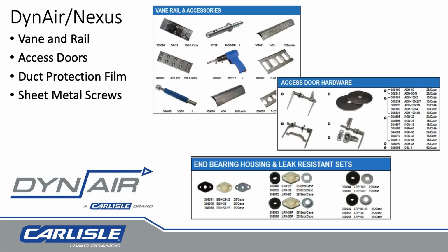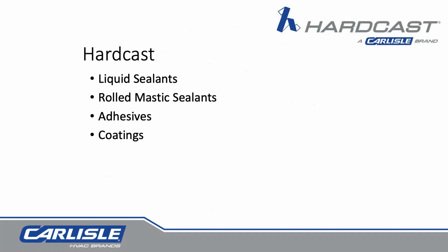And our vane and rail gives you the option for hollow vane in a true snap together design, for making single blade vanes in the workshop. We offer access to our hard handles and leak resistance kit, and there's actually quite a bit more than I'm showing you here. So that's something that you could look on our website to peruse some of those different components.